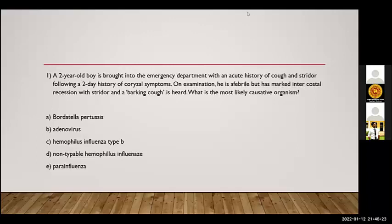Okay, we have one answer already. A, good guess. Any other answers? Okay, some are saying A, but there's another person saying E. Right, both look correct, A and E.